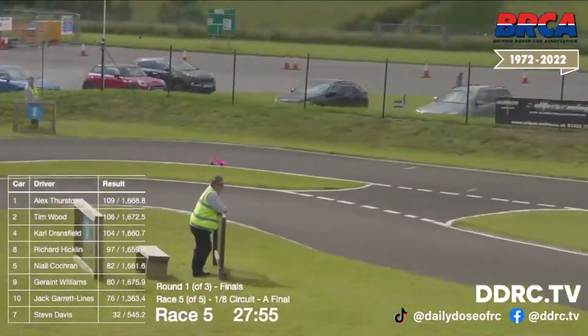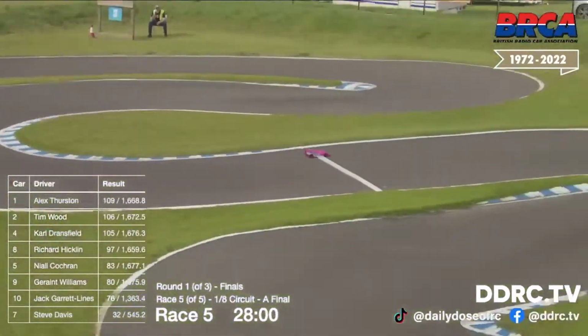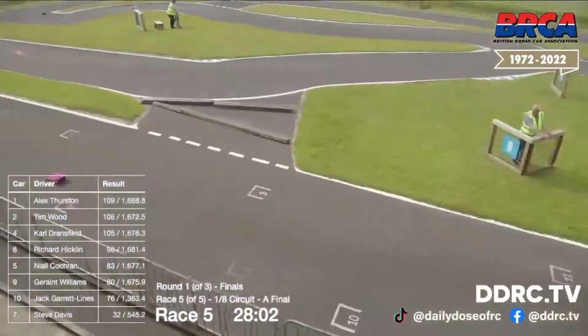I think Steve was there in the new field than he was. Yeah. Few of them are, but I mean, Alex's car absolutely planted, isn't it?